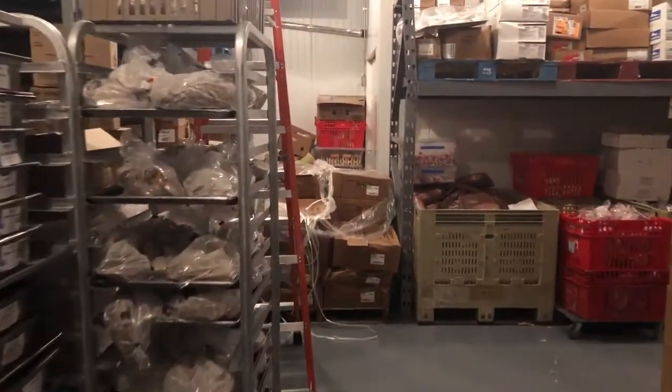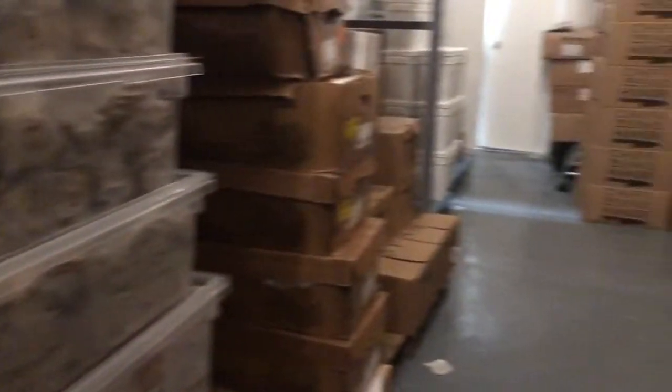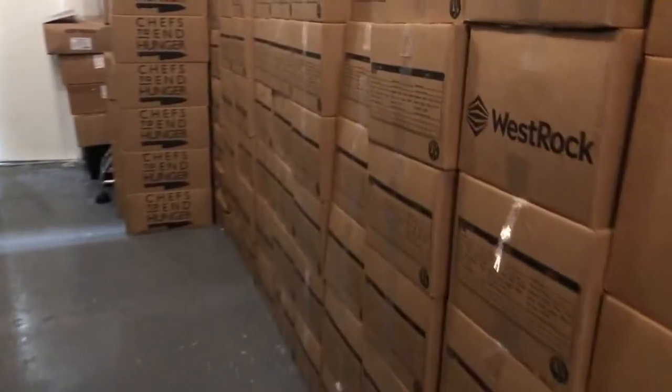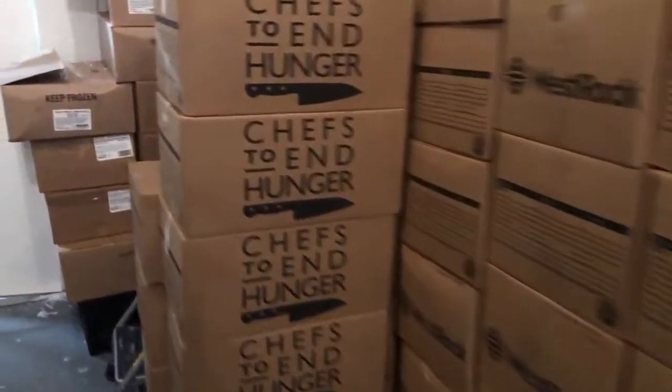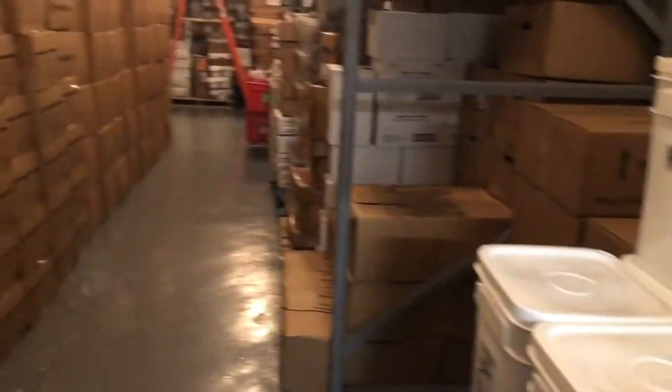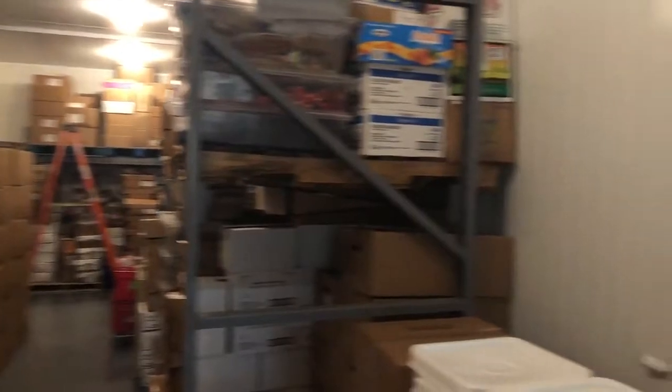If you head around the corner over here, you see all sorts of product in the freezer getting ready to be cooked. And all these boxes here happen to be all the family-sized meals that we've made that will be going out again frozen. All you have to do is thaw them and bake them or heat them up. Think of them as a gourmet TV dinner. And that's where a bulk of our production has been since the onset of COVID-19.